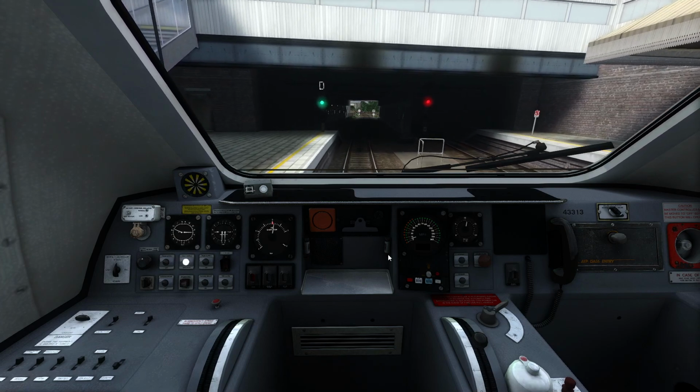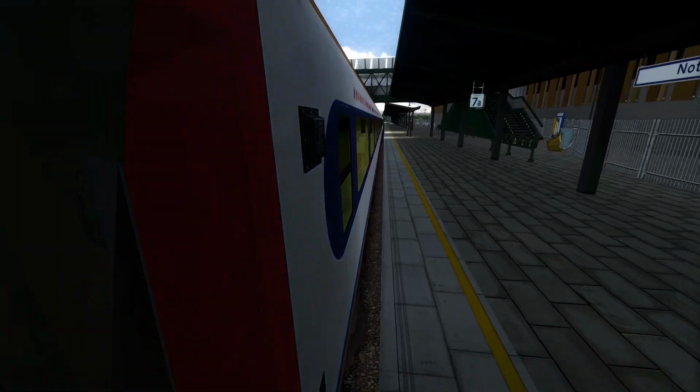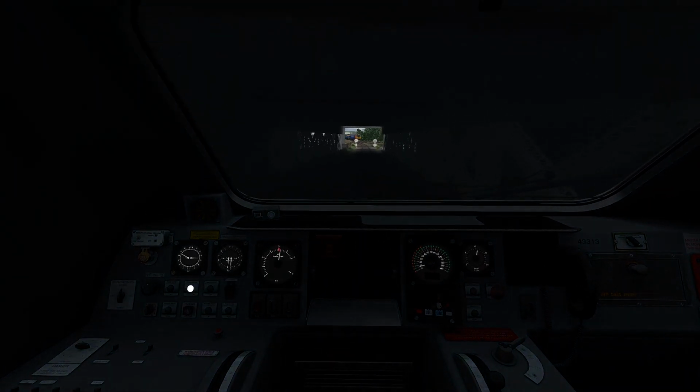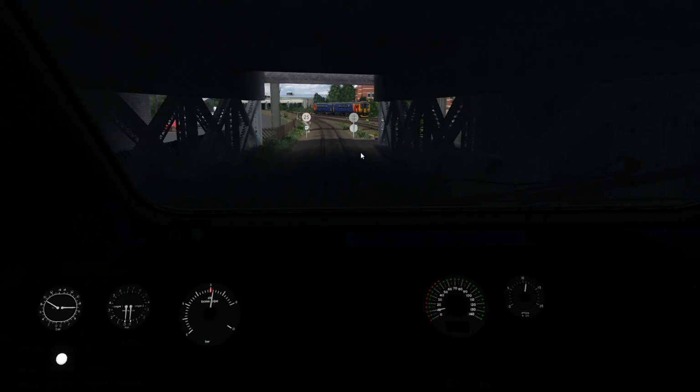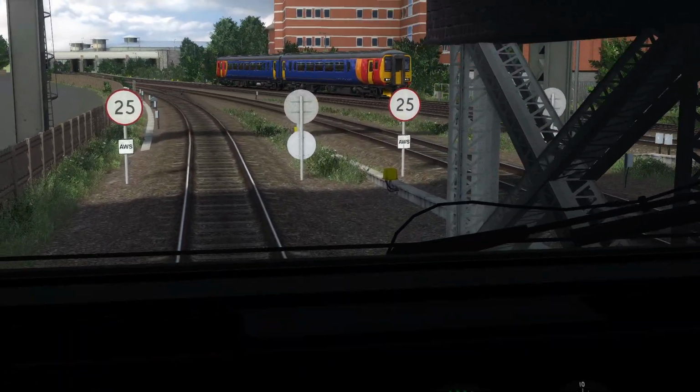You know what? I'm not used to doing train crew things, and I'm like, right, I've got to go and stand at a window. Let's go and look out the window until we reach the end of the platform. But no, I'm a driver now, so I don't have to do that. Right, so 8 miles now. Hello, Mr. 156, with your EMR regional branding.